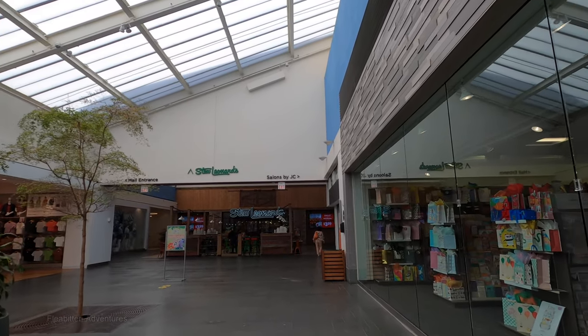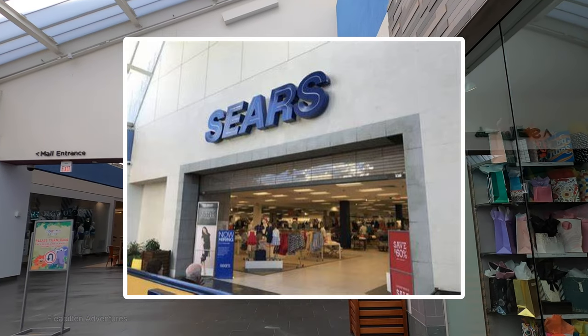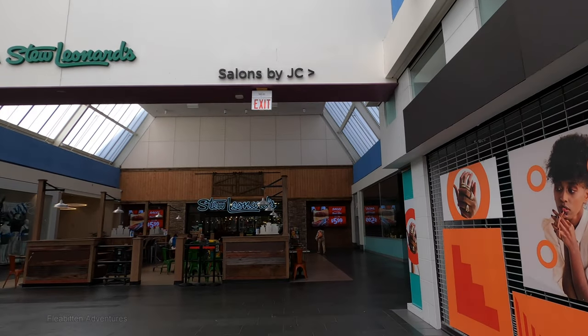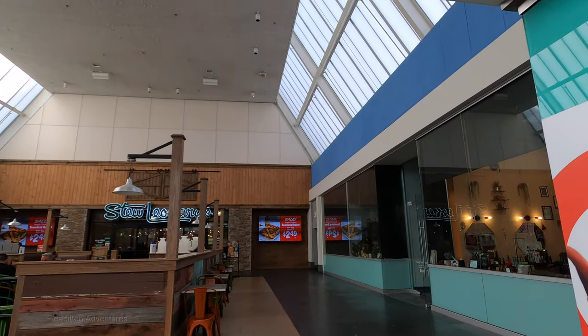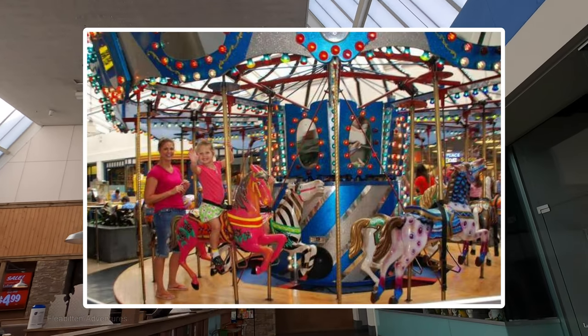Straight ahead at the end of the hall here, this was Sears from 1974 up until about 2017 when Stew Leonard's moved in. And where this seating area is now used to be a carousel, which was here until about 2013. Here's a picture of what it used to look like.